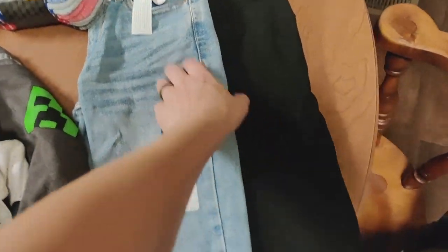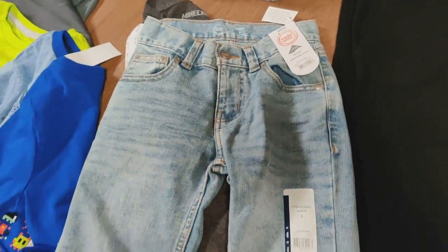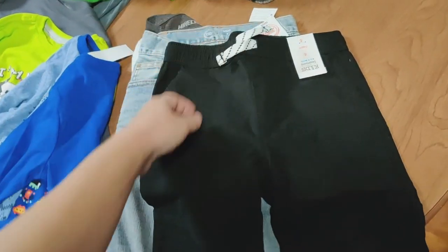We also got him a few pairs of pants. These Wonder Nation jeans are a great price at just $10, and they fit him really well. And then we got these joggers that were only $6, and they're so cute.